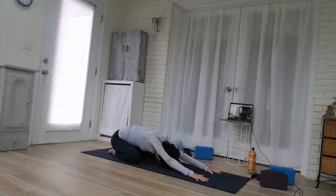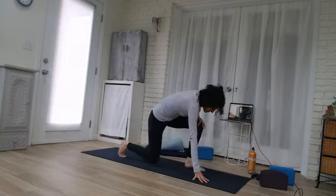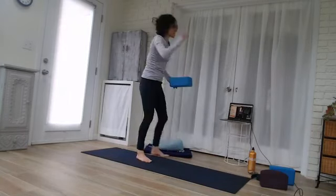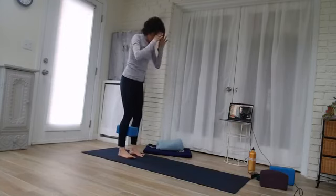And okay, from there, come up to table pose. And let's just stand up. So take your time, stand up nice and easy. And if you have a block, go ahead and take that with you as you stand up. So just put the block between your shins in a similar way, just giving us some stability.